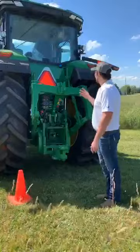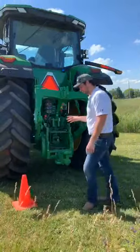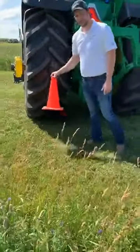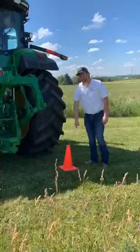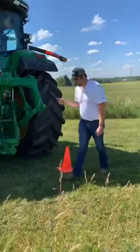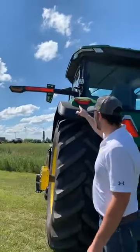So the big thing is to make sure you're always paying attention to what you're doing. And again, if you're this pylon here, you've got to remember that if you can't see me, I can't see you. And that goes for your mirrors as well. So this tractor has a nice big set of mirrors on the outside of it.